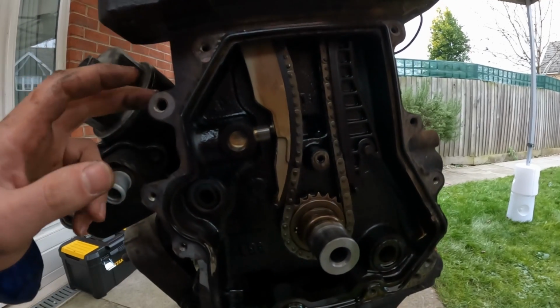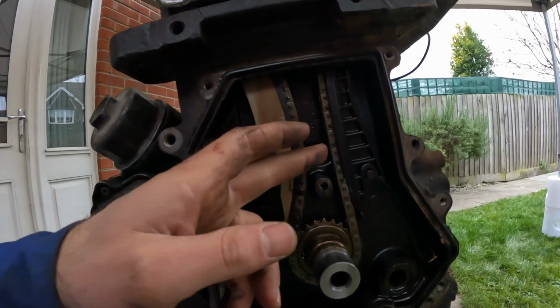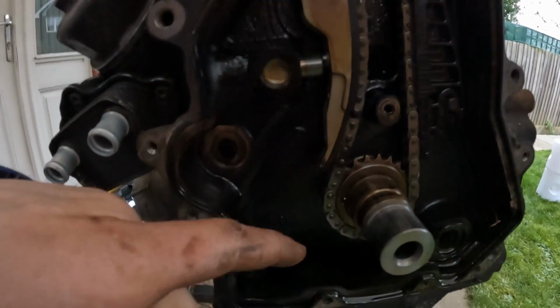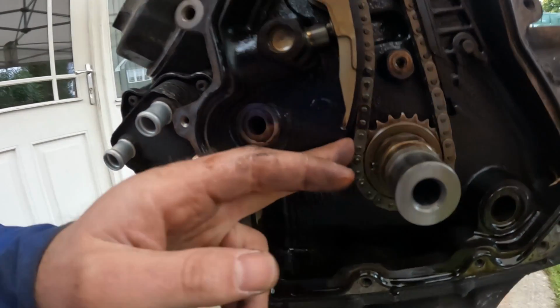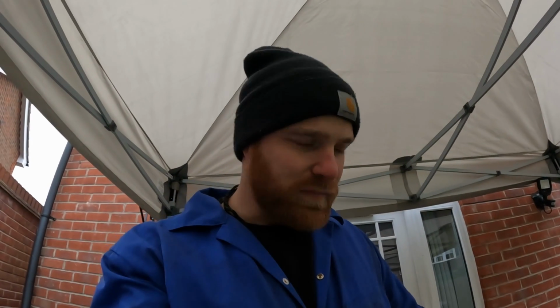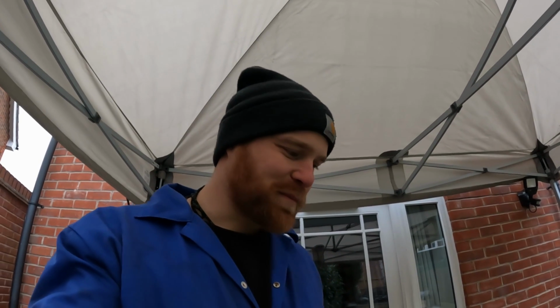My immediate reaction is relief-ish. I've seen quite a few nightmare versions of this where these chain guides have actually just basically snapped off and then they end up down there in the sump. These don't look like they've done anything of the sort, and the chain has quite a lot of tension, which is a good thing in and of itself, but it's actually filling me with a tiny bit of dread, because then where did my death rattle come from?